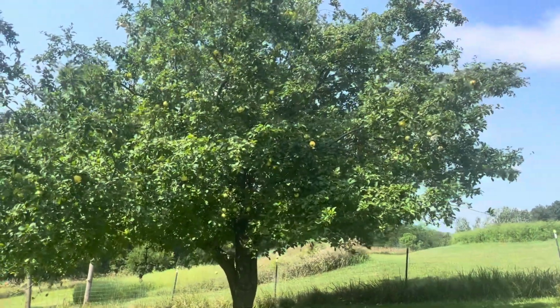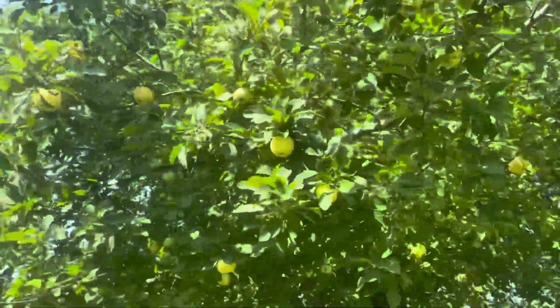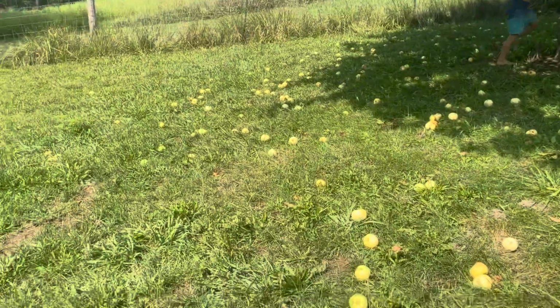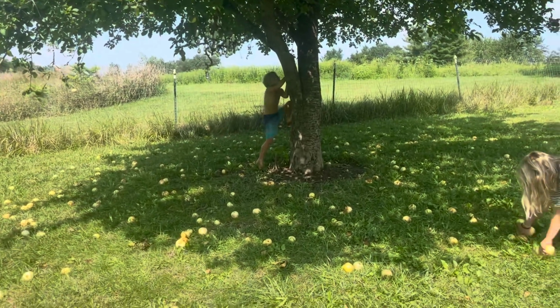It's just amazing. If you're new in this space, I talk all about this apple tree in my last video and what a blessing it is. But today we're going to harvest what we can that's worthy of keeping for processing off the ground.